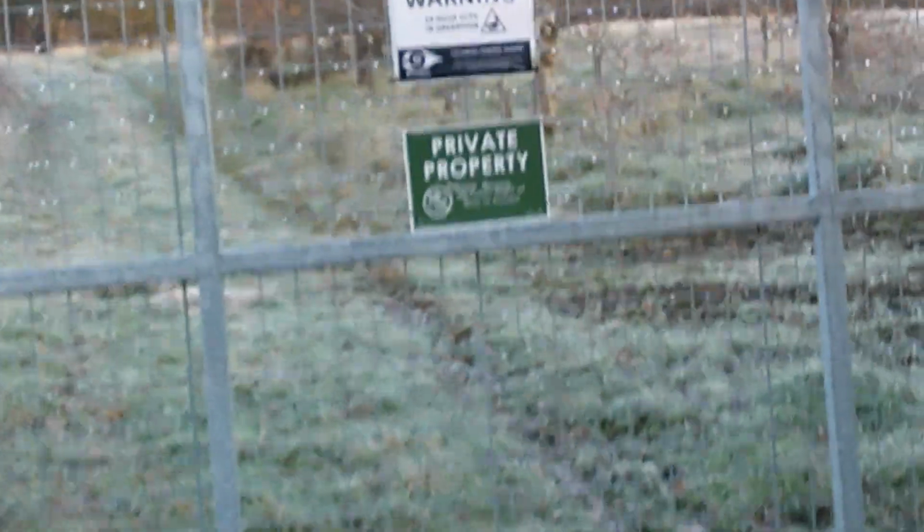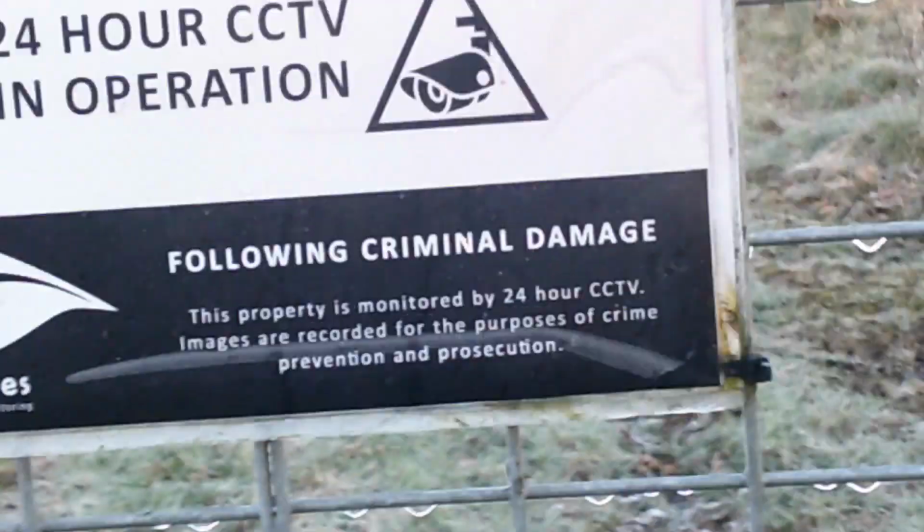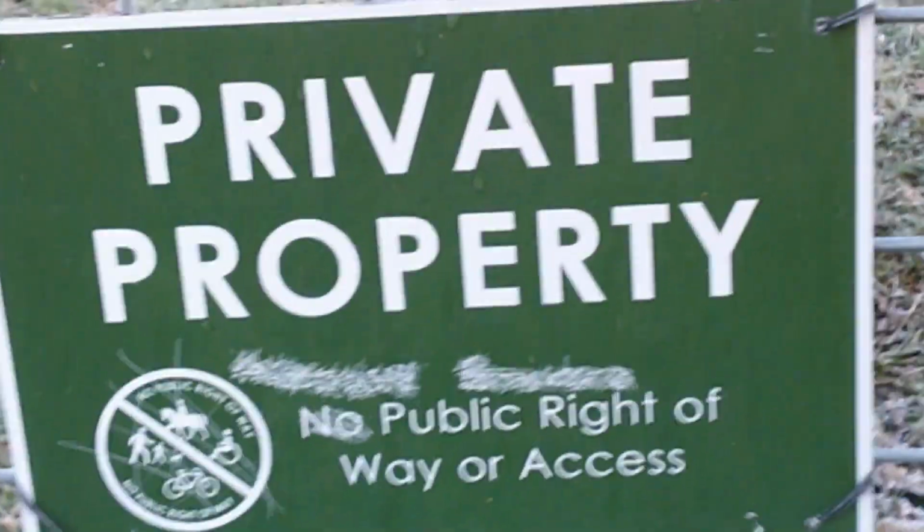But here, there's two, as you can see. One time you used to be able to walk straight through here into these woods, but now, as you can see. The interesting thing is, if I was to go over the fence there and walk into those woods, there's actually nothing stopping me from camping in them, because there are no signs saying please do not camp here or anything like that. But there's no fun in that.